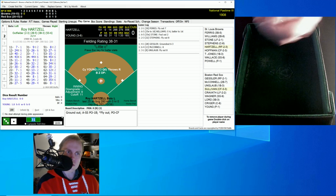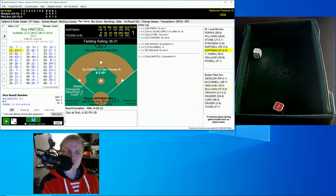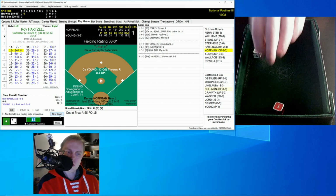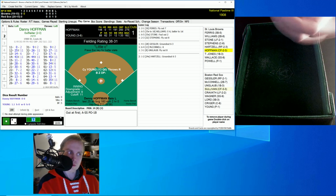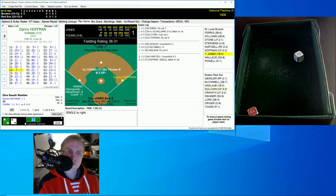Roy Hartzell leads this off for the Browns. 266. Rolls a 12 for a 24. It's a ground ball to short. Piney Wagner this time makes the play. Throws to first. 1 away. Here's Danny Hoffman. Danny rolls a 22 for a 7. It's a single to right, and that'll bring up Tom Jones.